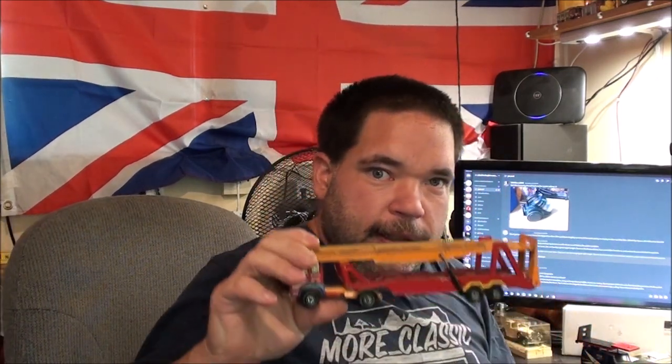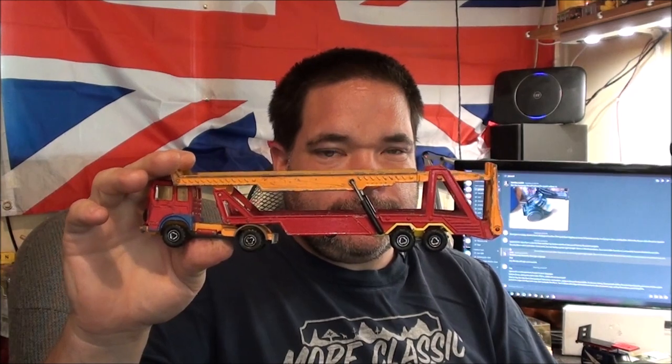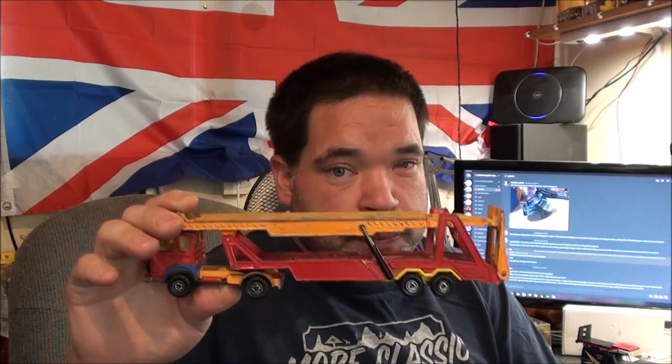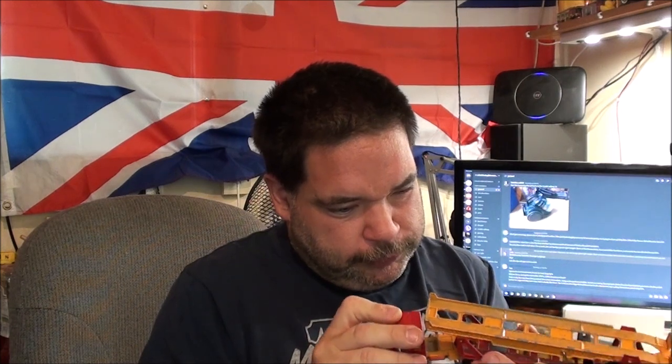Now, this one has actually pleasantly surprised me. Got this a few weeks ago at Alsham Car Boot, and it's a Majorette car transporter. Seems it's worth quite a bit of money, especially mint and boxed. I saw someone post one of these, mint boxed, complete with cars and everything, on one of the diecast groups I'm on on Facebook. 230 quid was the asking price. I was like, ow, that seems a bit bloody steep for that. So I went and looked on eBay.